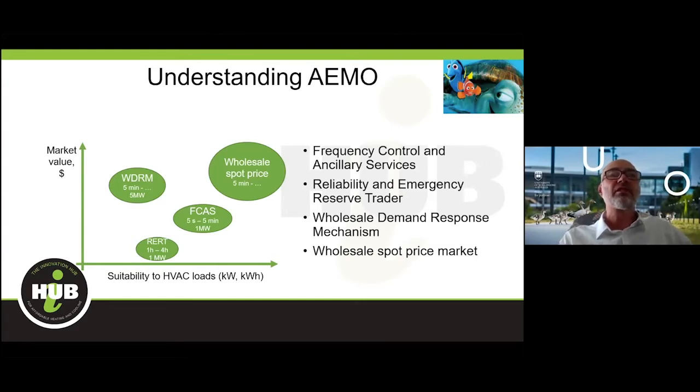So I'll just talk through this briefly, starting off with there's a number of markets on the national electricity market. Frequency control and ancillary services operate on the 5-second to 5-minute sort of range, managing the stability of the grid frequency, and think about it like a car travelling along at a constant speed and in terms of the grid, that's 50 hertz to keep the grid going. When you approach a hill, like when the load increases on the grid, there needs to be a mechanism to provide more gas to keep the speed up. So that's that sort of market.